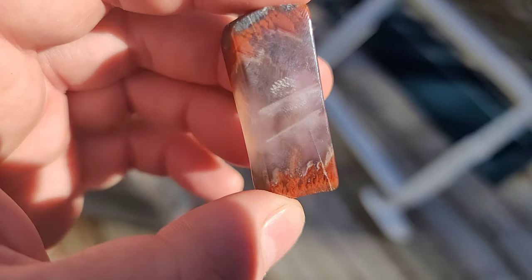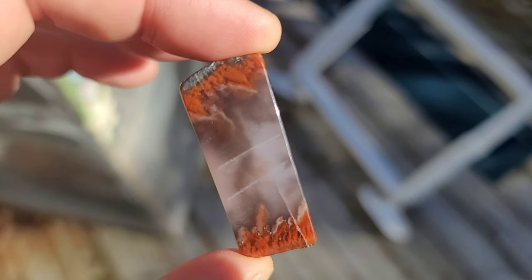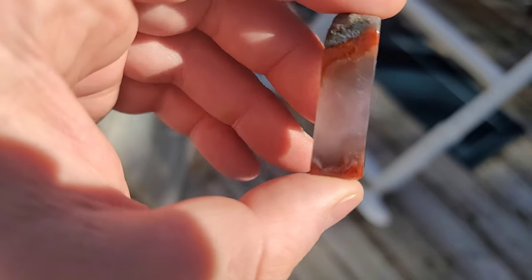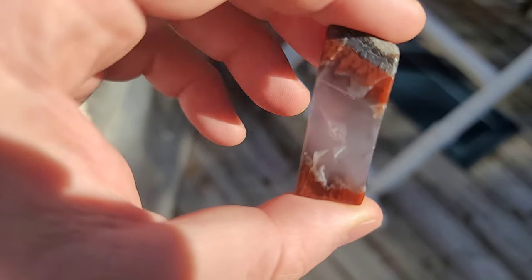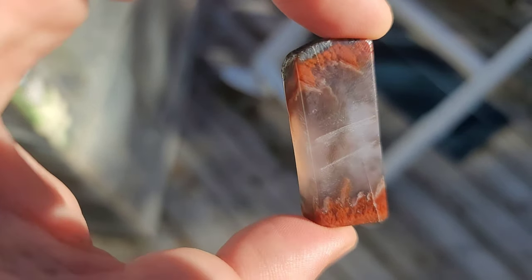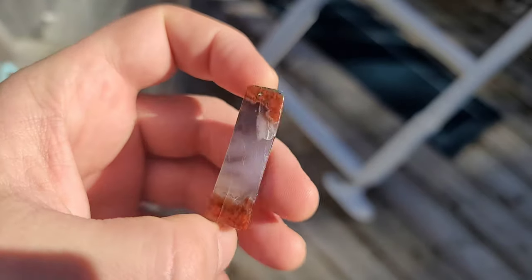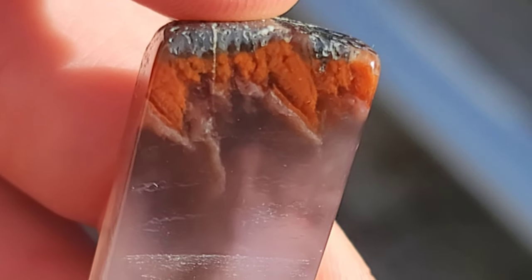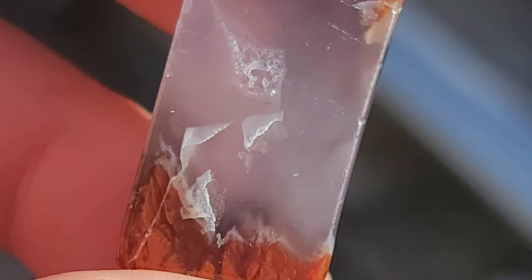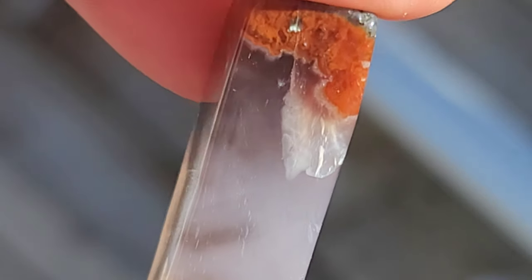I wanted to show this piece because it's an absolute stunner. It's got some translucency to it. Just very, very beautiful. I'm going to turn this one into a pendant. You can see that glow from the sunlight going through it. And you've got the flames on each side. It's a very beautiful piece.